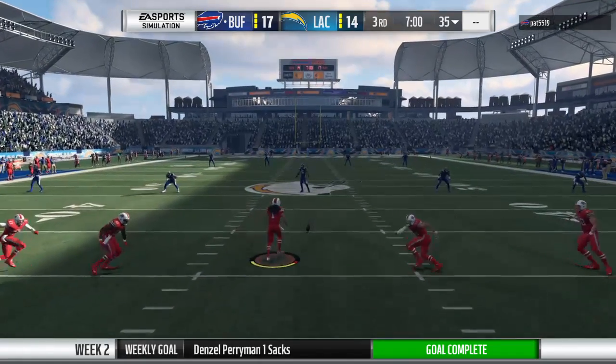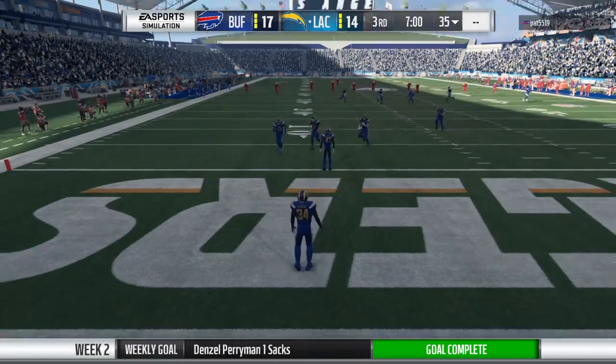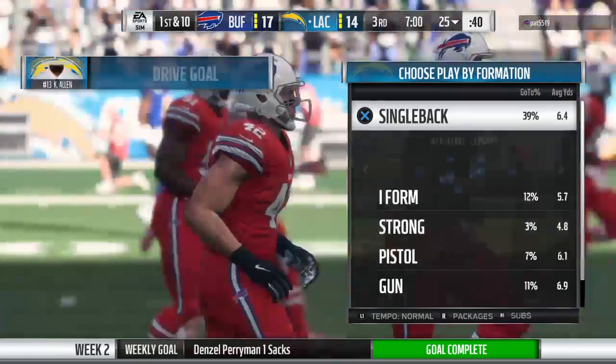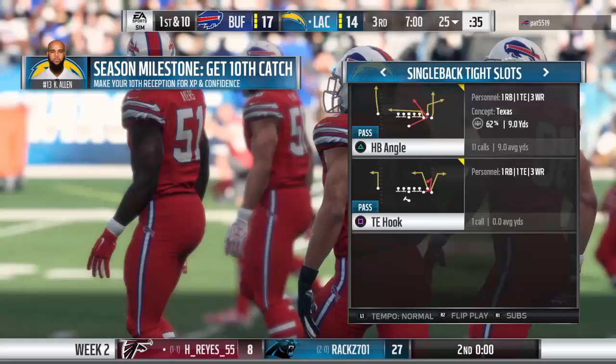Both teams appear ready for the fight ahead, and we resume action here in quarter number 3. And that'll carry over the back line of the end zone for a touchback. Out comes the Chargers as they'll go on offense now to start this third quarter.